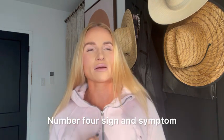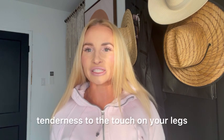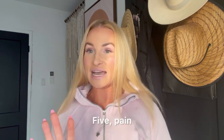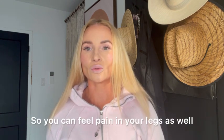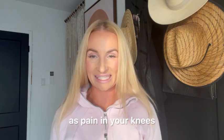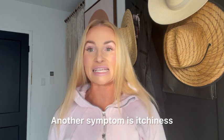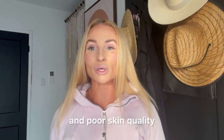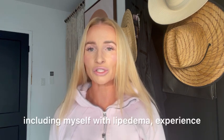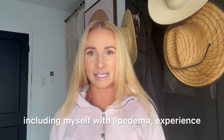Number 4 sign and symptom, tenderness to the touch on your legs. 5, pain. So you can feel pain in your legs as well as pain in your knees and your joints. Another symptom is itchiness and poor skin quality. This is something that a lot of women, including myself with lipedema, experience.